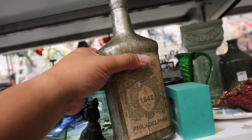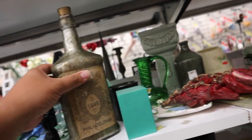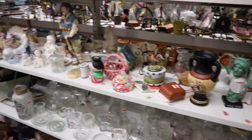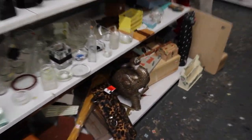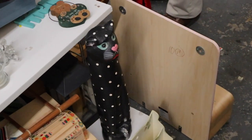Ooh, look at this vintage looking bottle. It's kind of cool. Oh my gosh. That baby, and the Statue of Liberty, and this golfing guy right there. Oh, the elephant, and the jaguar, he's fabulous.